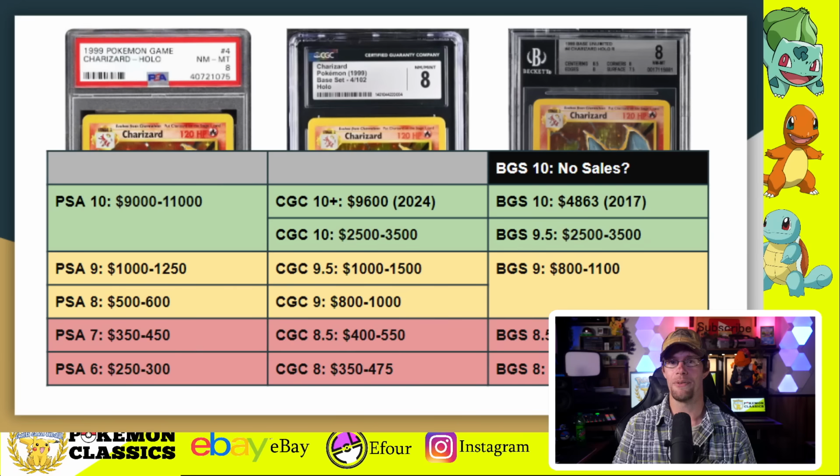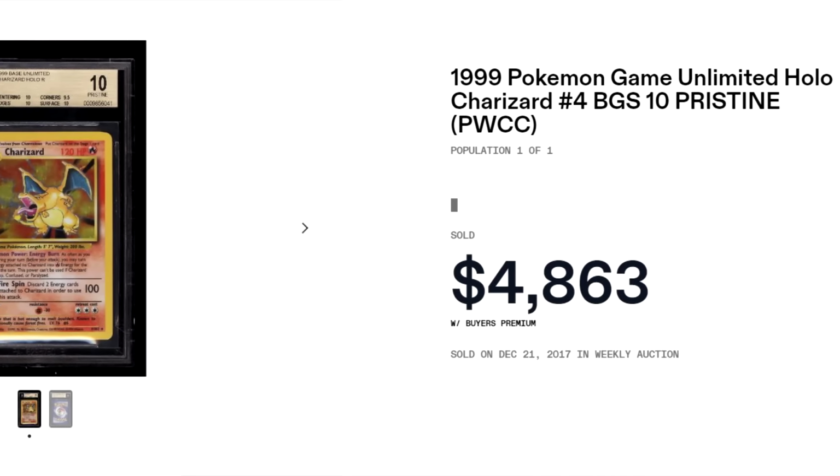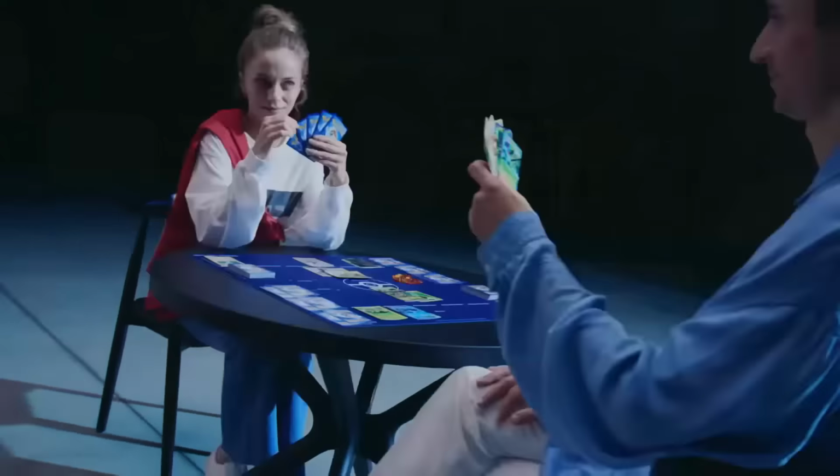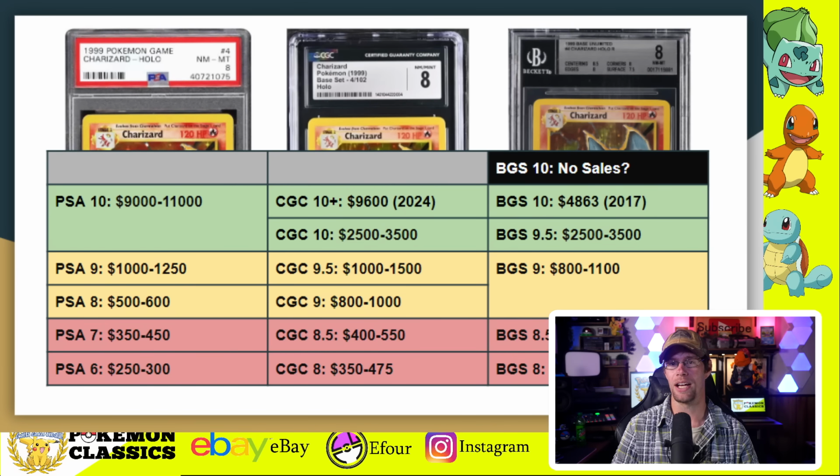Now BGS is an interesting story because there are so few copies available in BGS 10 that I have really no idea how to accurately assess it. In fact, I couldn't find a single sale for the BGS 10 Black Label, and when it comes to the Pristine Gold Label, there was only one sale I could find, and that was from 2017, and it sold for $4,863. Now keep in mind, this was long before the pandemic boom, when vintage cards and Pokemon as a whole exploded, so I would have to think that either version of that card in BGS 10 would sell for significantly more than the PSA 10 copy does.